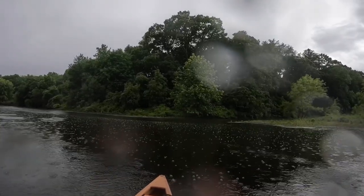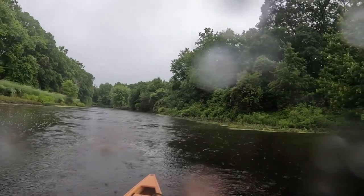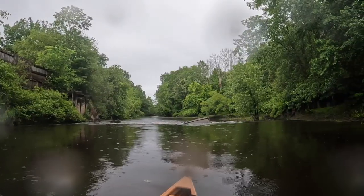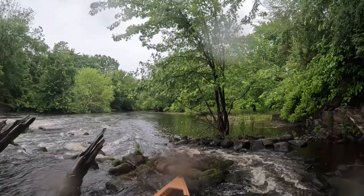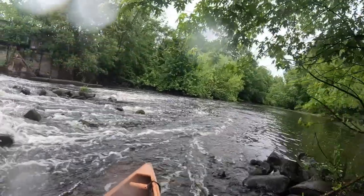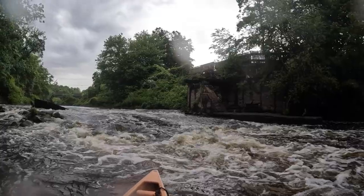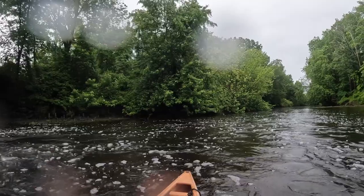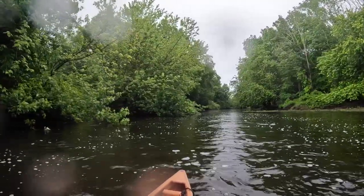Looks like we got another major tributary joining the party. So that's good news. Might be natural rapids, looks like a dam though. Well, let's go see about this. If I had the right boat for it with me, I'd totally run that.